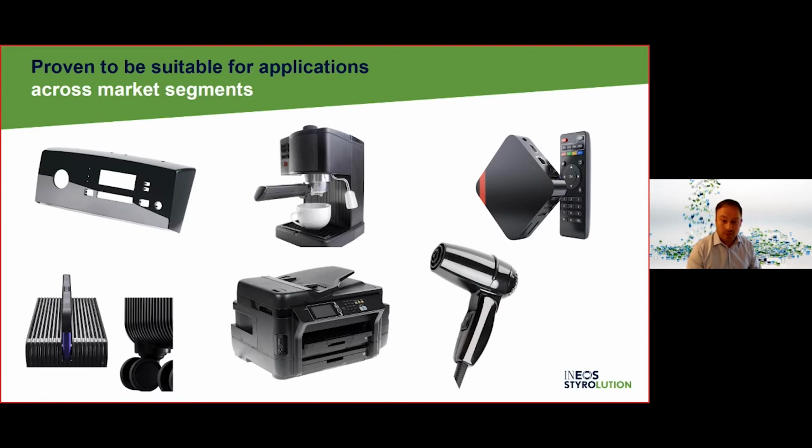Looking a bit deeper into the E&E market, you can see in terms of electronics, the router housing and also the remote control housing. Also here, and also looking at parts made from the hairdryer molded with the Terluran ECO, very good and reasonable YCAT is very important and the key for such E&E applications.